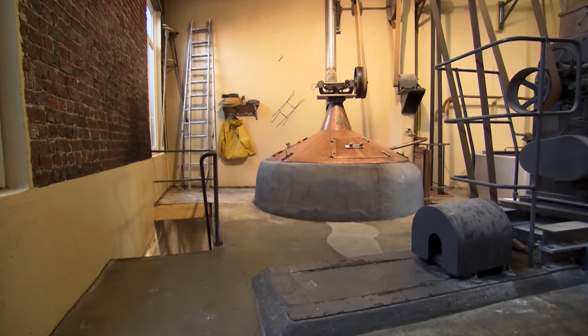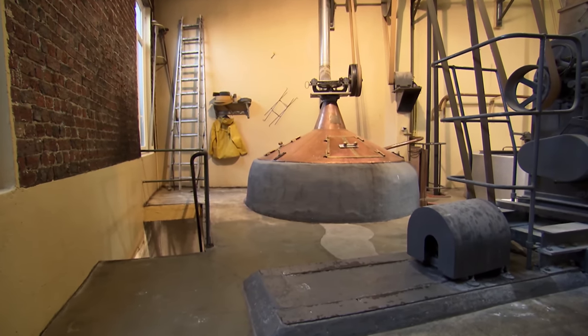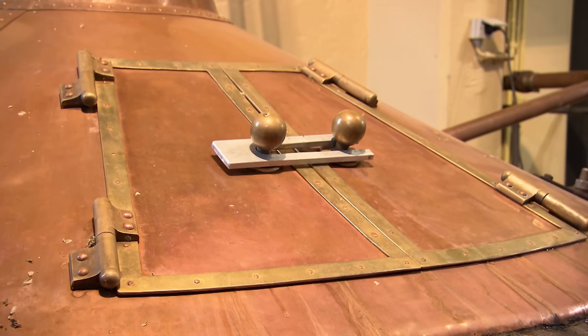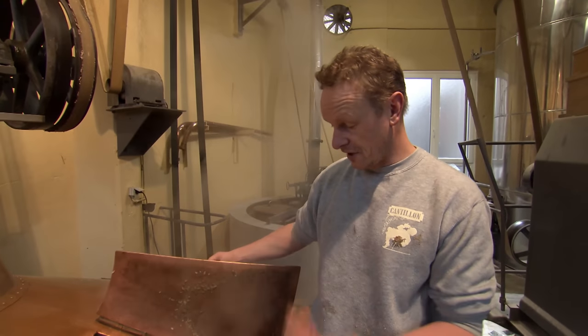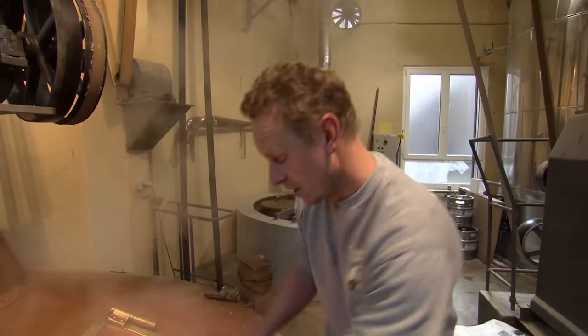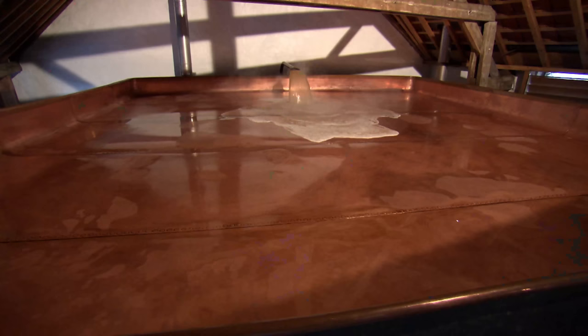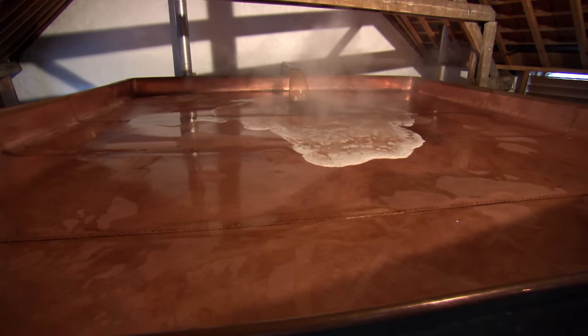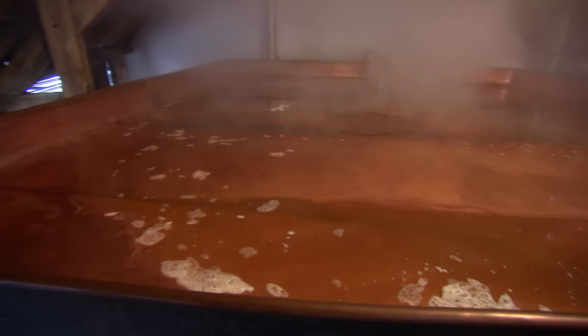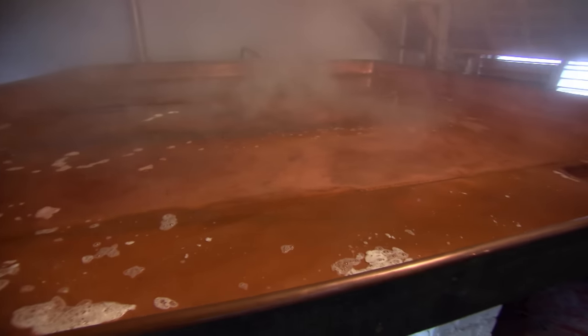But before hops, they used to throw in stuff like heather and rosemary and bog myrtle to flavor their beer. The hops steep in the hot wort for 3 hours, releasing aromatic oils and preservative tannins. No time to filter the hops and to pump up the liquid on the cool ship. The cool ship is this massive copper tray in the rafters of the building, exposed to the Brussels air.